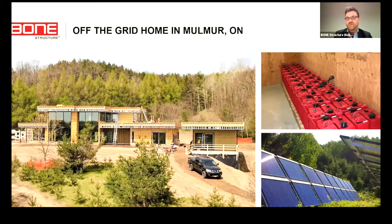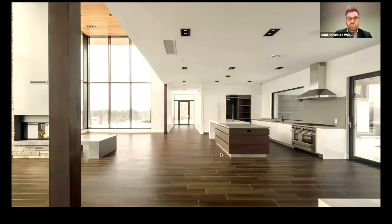Here's an off-the-grid home in Mulmur, Ontario. So what off-the-grid is, as the name sounds, it's not connected to the electricity grid. So it's a net zero energy home that is totally self-sustainable. All of the production, the solar panels, what they're grabbing right there from the sun, all that energy is then stored in batteries, which is then pulled out of the batteries on cloudy days or throughout the winter when you don't see the sun for a couple of days or a couple of weeks. So then you can totally be off the grid and not have to worry about not having any power and not having any bills to pay. Here's just an interior shot of that Mulmur home.